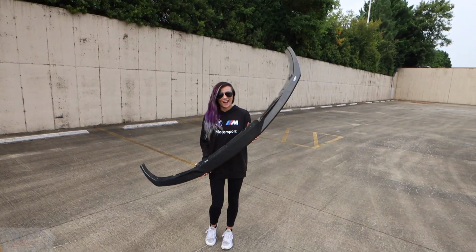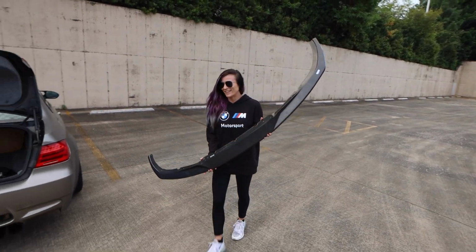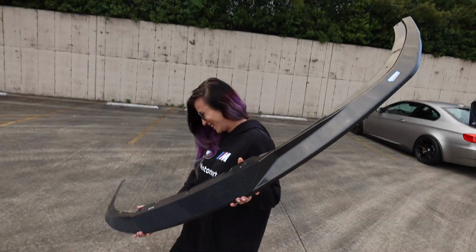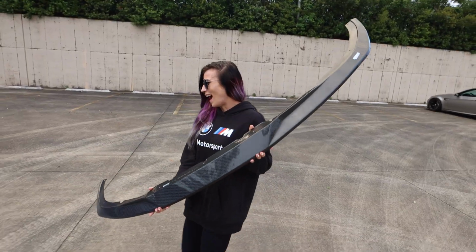All right, so this is your new front lip. Why don't you come over to the car and let's take a look at it up close on the car. How are you feeling right now? This is gorgeous. Did you expect this happening? I'm overwhelmed. I'm excited. This is amazing. Thank you so much. She thought she was gonna cry off camera. Yep, pretty much. Those guys are awesome.